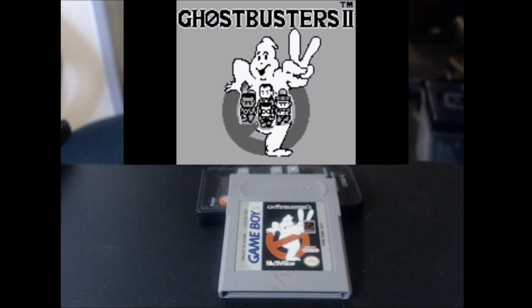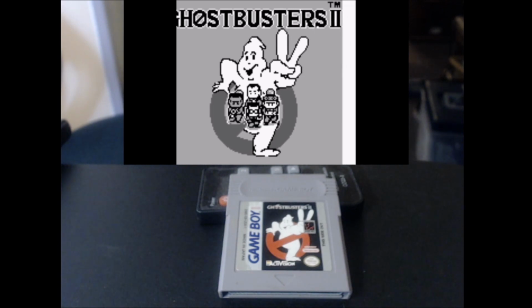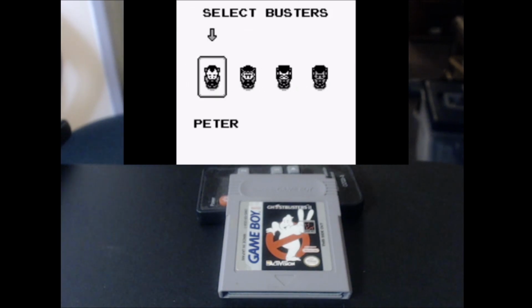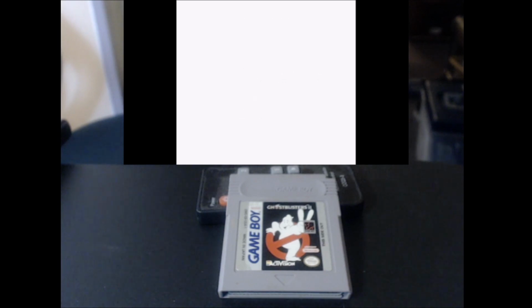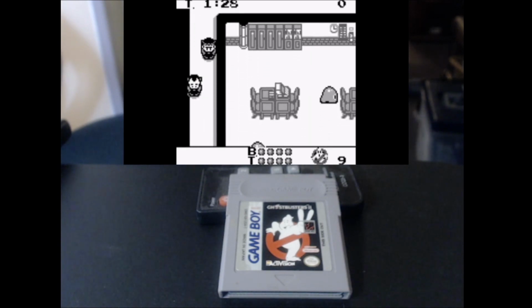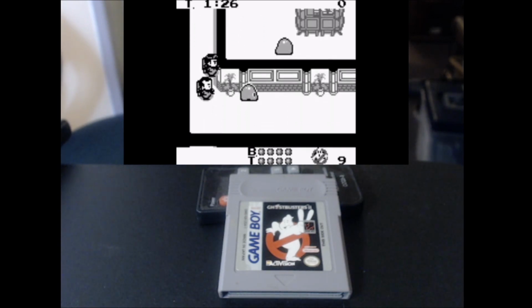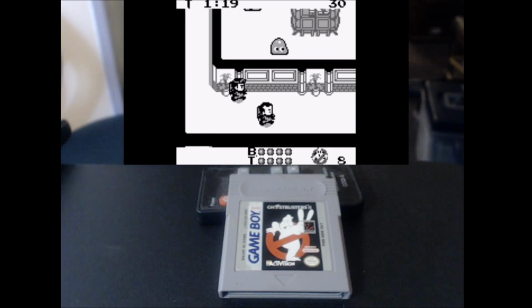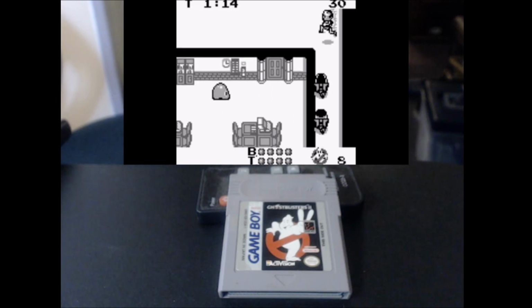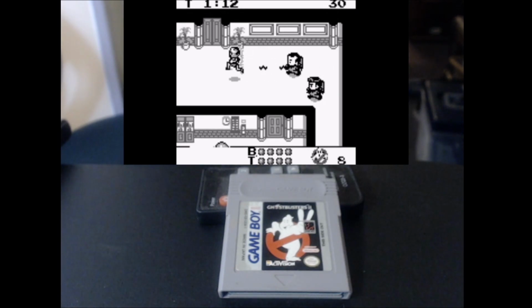Next up at number 7 is Ghostbusters 2. This is actually a pretty cool little game. I wouldn't mind doing a video on this one at some point. I'm not real good at it, but I definitely enjoy it. It is an action game where you play the different Ghostbusters. You get to play two of them at a time, where one hits the monsters to stun them, and the other one uses a trap to collect them. After you collect so many ghosts, you go to the next level, and so on and so forth. Currently, the game again is $30 to $40, but on price charting, it is sitting at $37.85 for a loose copy.